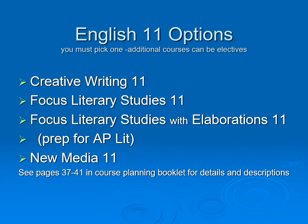Creative writing, literary studies with elaborations, which is a good prep for AP English if you're interested, and there's also a new media option. Please be aware that for students wishing to go to the United States for any university, new media is often not recognized by American universities, and you need to be aware of that.